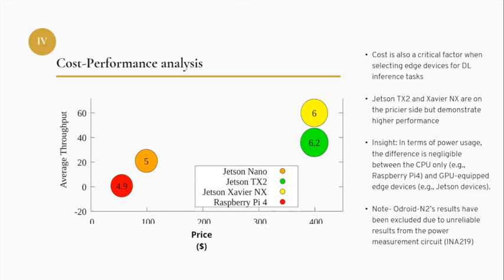Something missing here is the Odroid N2's results, because the power measurements that we got from Odroid N2 using our own power measurement circuit weren't very reliable. So we opted to discard it and maybe in the future have a more stable result for that.